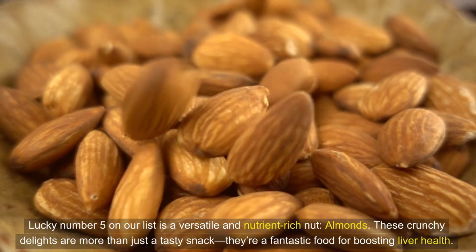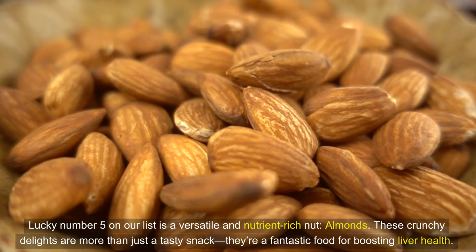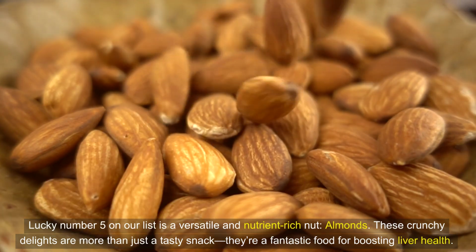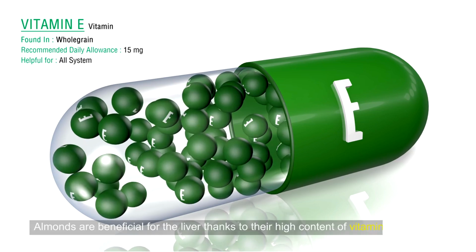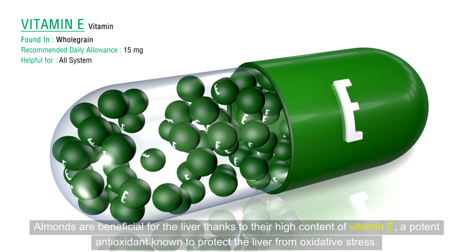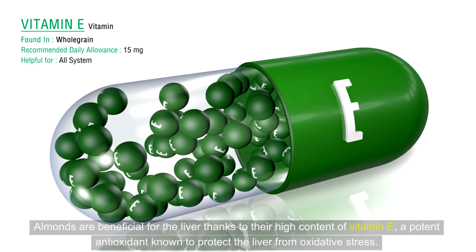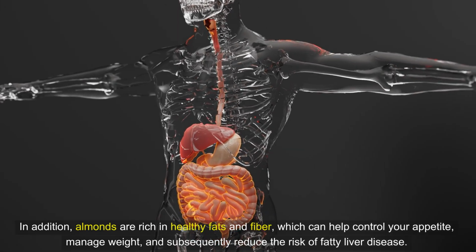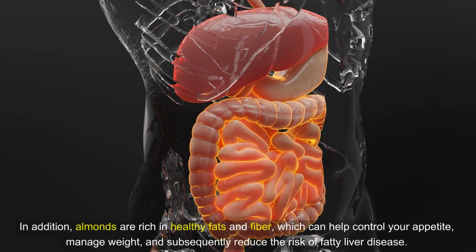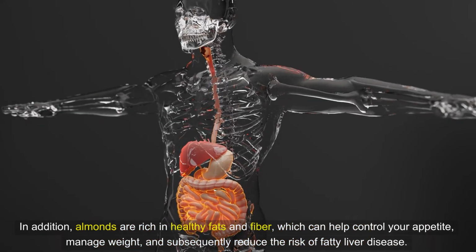Lucky number 5 on our list is a versatile and nutrient-rich nut, almonds. These crunchy delights are more than just a tasty snack, they're a fantastic food for boosting liver health. Almonds are beneficial for the liver thanks to their high content of vitamin E, a potent antioxidant known to protect the liver from oxidative stress. In addition, almonds are rich in healthy fats and fiber, which can help control your appetite, manage weight, and subsequently reduce the risk of fatty liver disease.